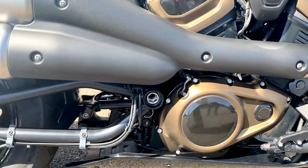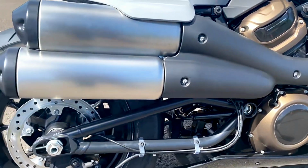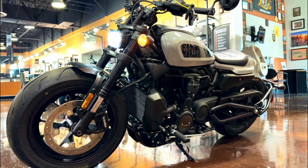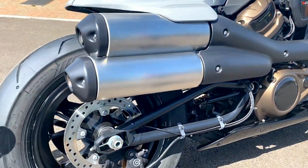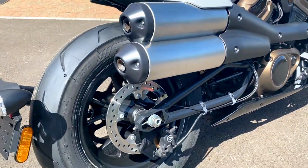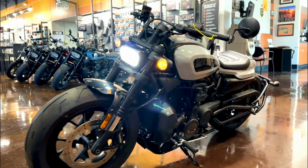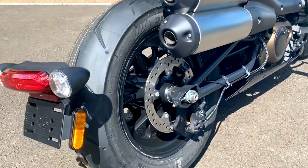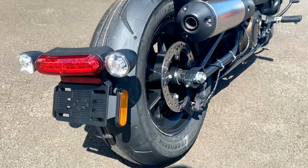Now, let's take a moment to appreciate the design of the 2024 Harley-Davidson Sportster S1250 Billiard Gray. The Billiard Gray color scheme is sleek and sophisticated, giving the bike a modern yet timeless look. The muscular stance, combined with the low and aggressive profile, makes this motorcycle stand out from the crowd. The LED lighting, including the signature Daymaker headlamp, not only enhances visibility but also adds to the bike's contemporary aesthetic.